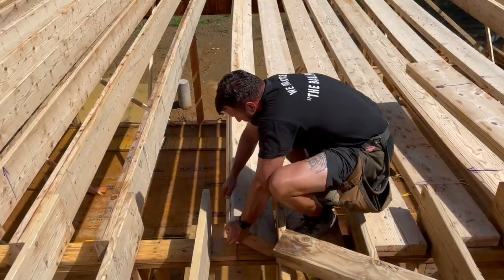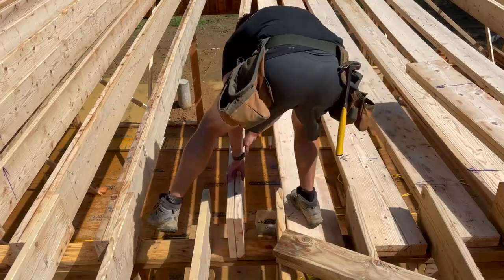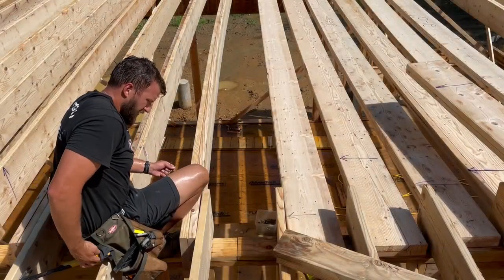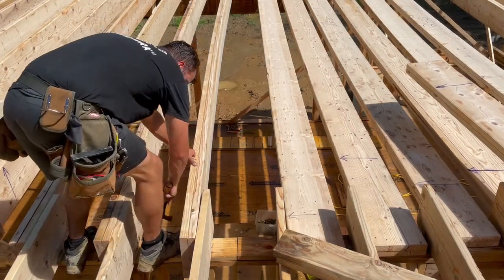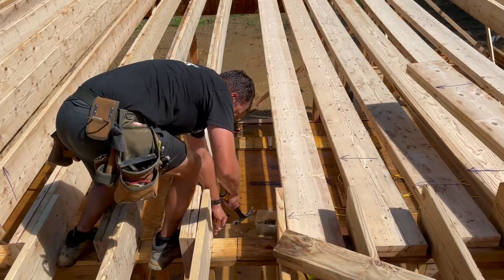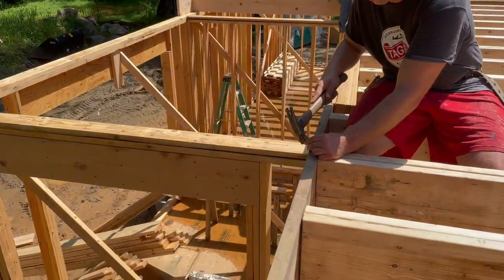These double 2x12s will beef up the support for the floor above, but they also added some serious manual labor. I would say this was the most physically demanding portion of the build thus far. We built the entire second floor system in a heat wave that consisted of temperatures in the 100s. Weather like this creates a significant challenge, but I'd rather be out here in this heat sweating through my boots than sitting around waiting for permits.